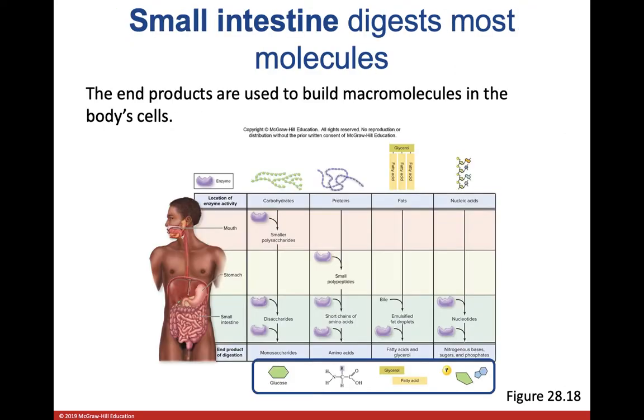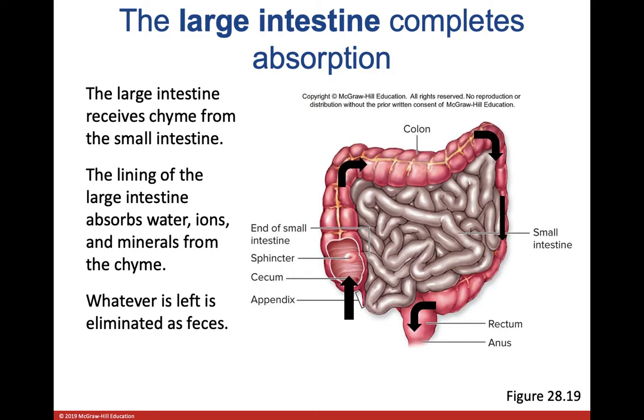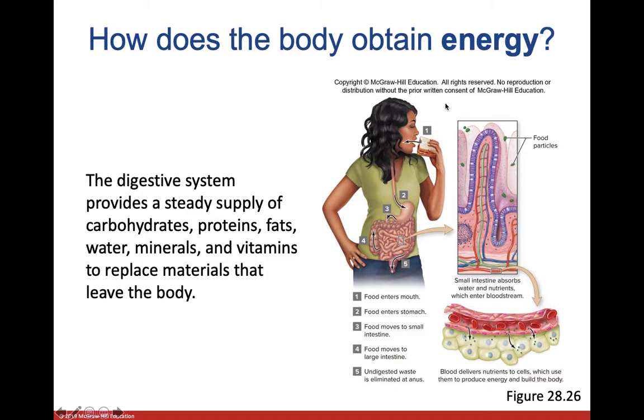You can see here what's added, where it's added from, what it does. And then the last step, elimination. Absorption occurs in the large intestines and the small intestines, where water is going to be removed, ions, minerals, and things like that from the food as it passes along the way. And then the small intestines are going to help complete the rest of that process. So really easy to figure this one out.